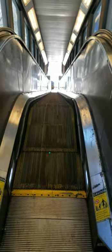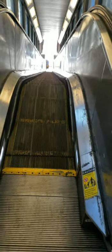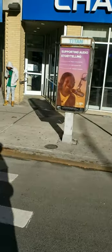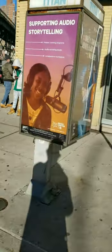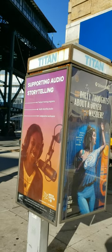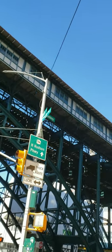This actually is not as interesting a station as I thought I remembered, although the very long, not that long an escalator, but something to see. And I figure as long as I'm down here, let's see if this one is still here. This is 125th and Broadway.